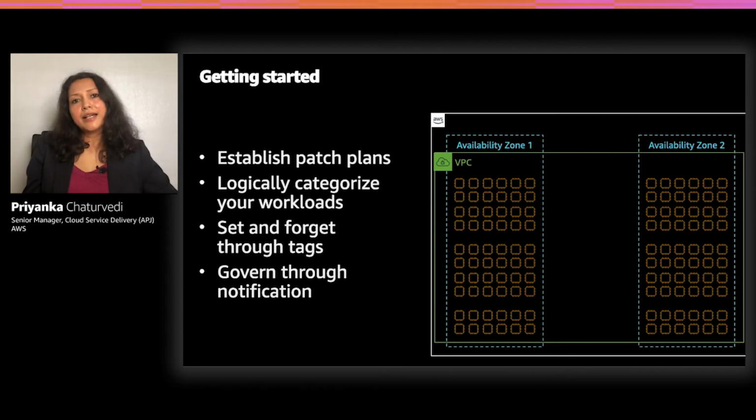So typically in a large enterprise, we would have hundreds of such AWS accounts. For the sake of this conversation, let's imagine one such AWS account which has hundreds of instances running in them. So where do you start? Well, start thinking about your organizational level patching policies. It could be based on OS types. It could be based on line of businesses. It could be even based on environment types.